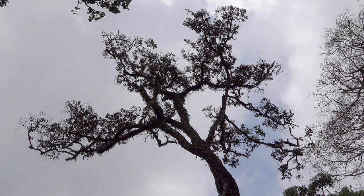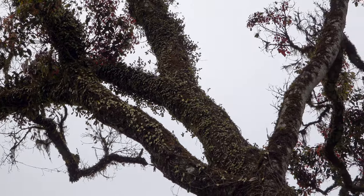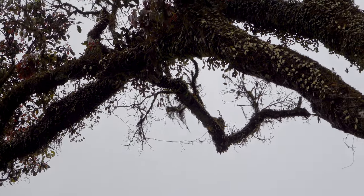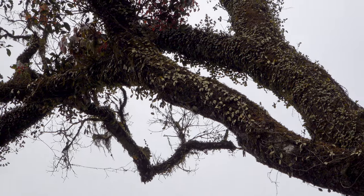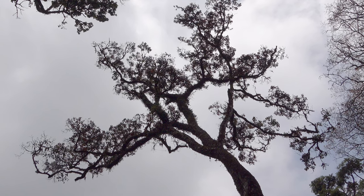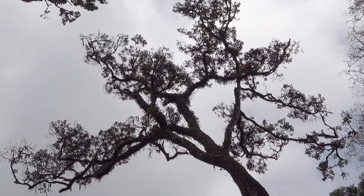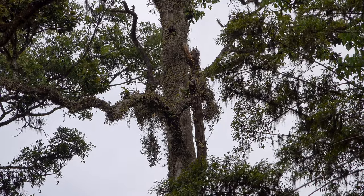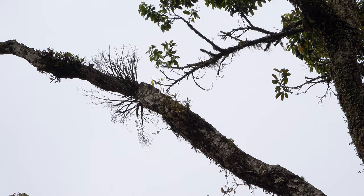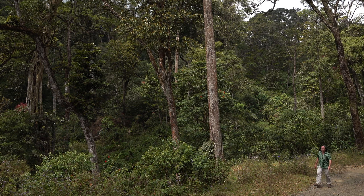All the branches are totally covered by epiphytic species, mostly belonging to orchids, ferns, and Melastomataceae. We did see a strange creeping thing: Aeschynanthus, also Hoyas. All of them have quite small leaves, contrary to epiphyte species in much more regularly humid places, like, for instance, Borneo or Peninsula Malaysia. Here they have to face the dry season. But in spite of that, the diversity of the species is high, and also the number of individuals is very high.